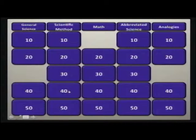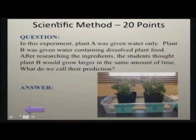There will be questions about all the tough topics in the realm of science. Scientific method for 20. In this experiment, plant A was given water only. Plant B was given water. Hypothesis. Hypothesis is correct.